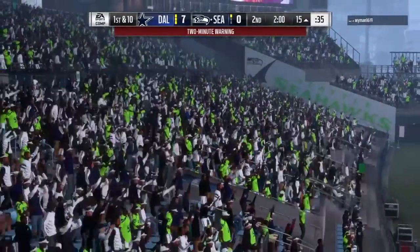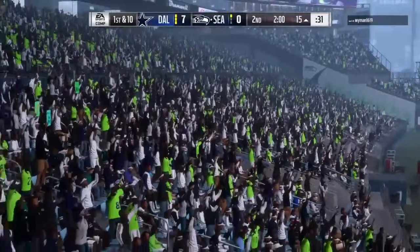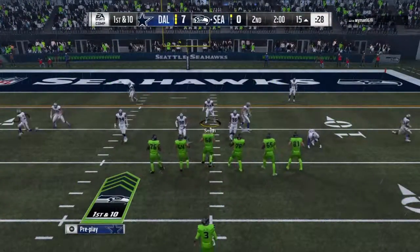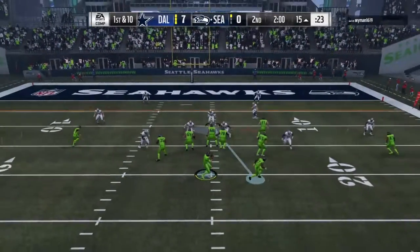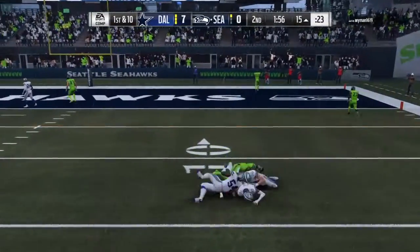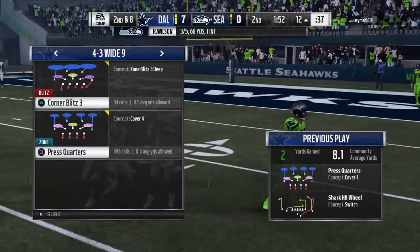2 minutes to play here in the first half. Back to CenturyLink Field after this. An inaugural trip to the red zone here for the Seahawks. They've got a 1st and 10 at the 15. From the gun, it's Wilson. He hits Baldwin right side. And he'll go down here at the 12-yard line.